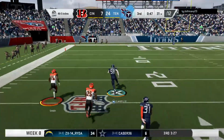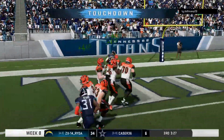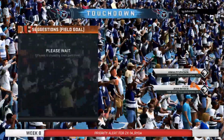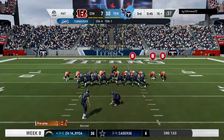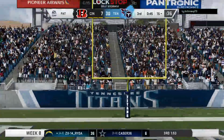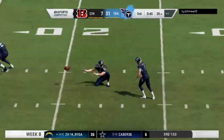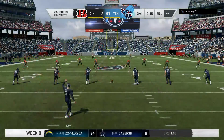Oh, he's got a little daylight. Well, he's free going down the left side. It's a foot race. And he's going to score. It's a Titans touchdown. Extra point attempt here still to come. And the lead is now 24. Titans 31, Bengals 7.